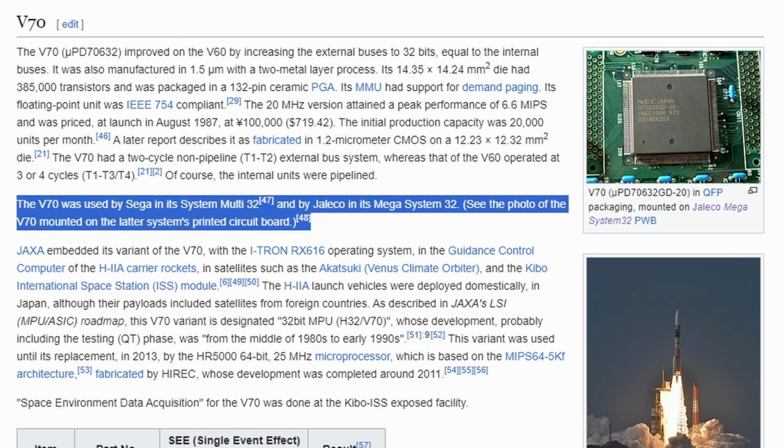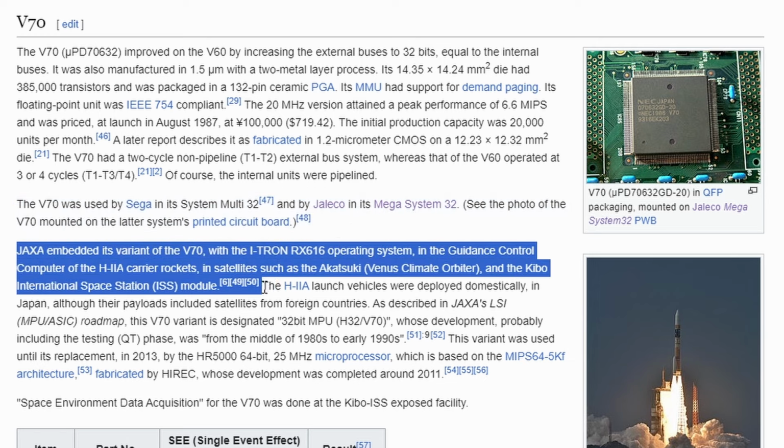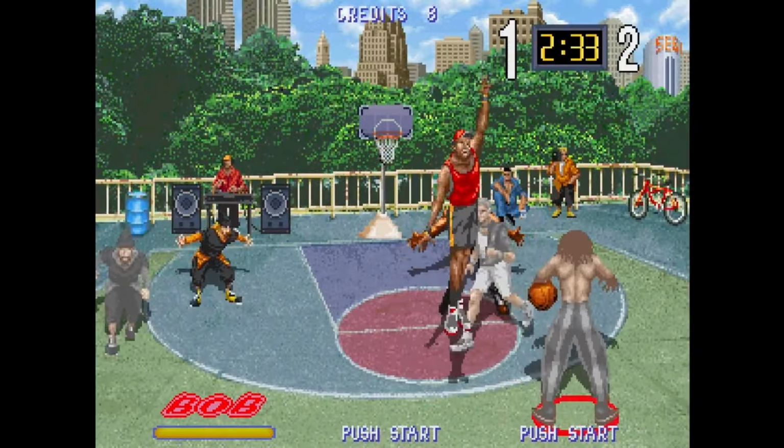And interestingly enough, if you're not aware, so much of this hardware has so many overlap usages. The V70 was running Outrunners, and it was also on rockets and satellites that used to go into space. And my favorite unreleased console of all time, the 3DO M2, its processors are in satellite phone satellites as we speak, rotating the globe.